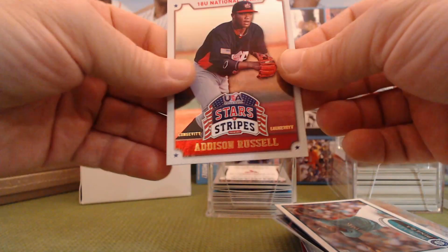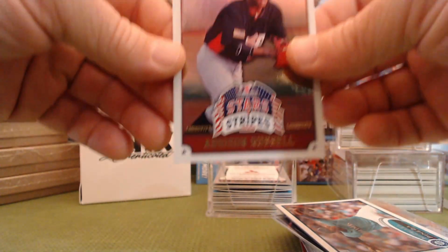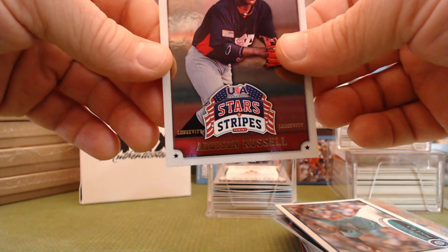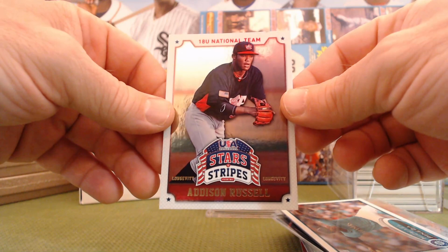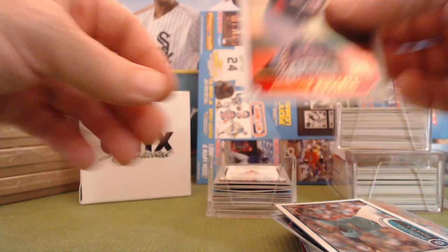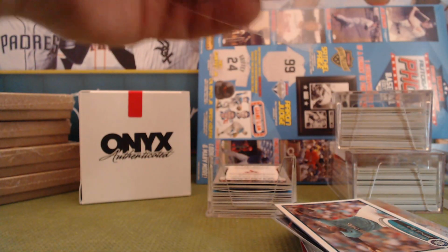All right, we got a Michael Pineda. I'd argue that he's a star. Mariners. That is Jim. And Addison Russell. That looks like 18 and under teams, so that's going to be considered probably a rookie card for Addison. And that's the Cubbies. That's Mike.